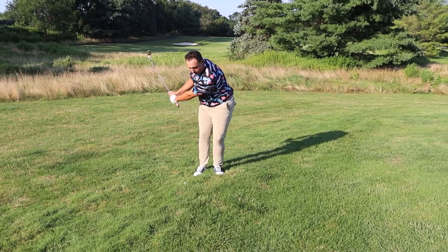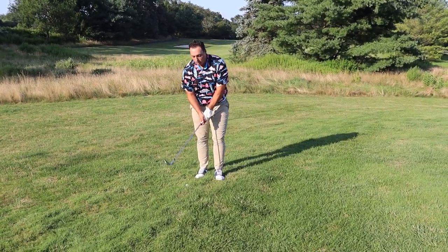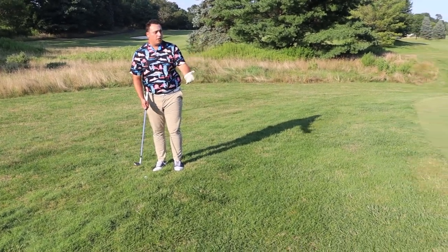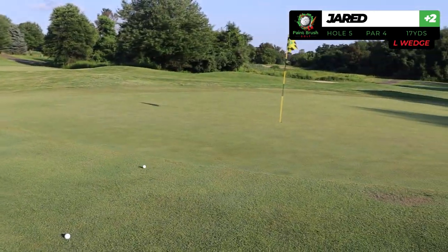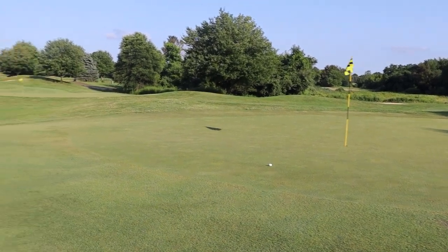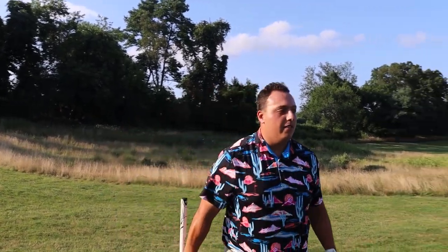All right, here's what I'm looking at. Got a nice little delicate chip here. Gonna try and land this in the fringe, let it roll out. We're gonna hit up on it, hit into the bunker right here. I mean, 5-yard chip, I somehow bladed it. Terrible chip, and we got 7-8 feet for a bogey.